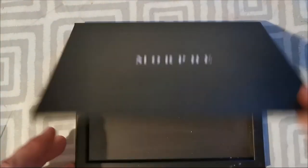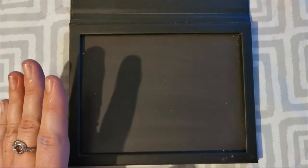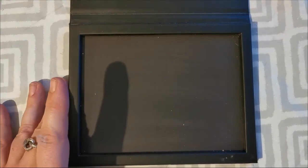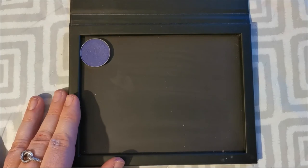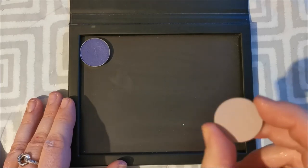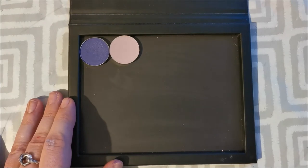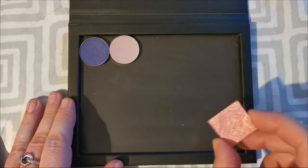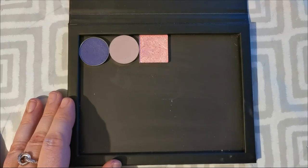Okay, guys, so I have this just empty palette here. And I want to start building my colour story. So shades I know I definitely want in. So this is Duchess from Makeup Geek. I know I want that in. And Cupcake Frosting from Emme Cosmetics. I think that is going to go perfectly. Arcade from Lethal Cosmetics. I think I can always change it around if need be.